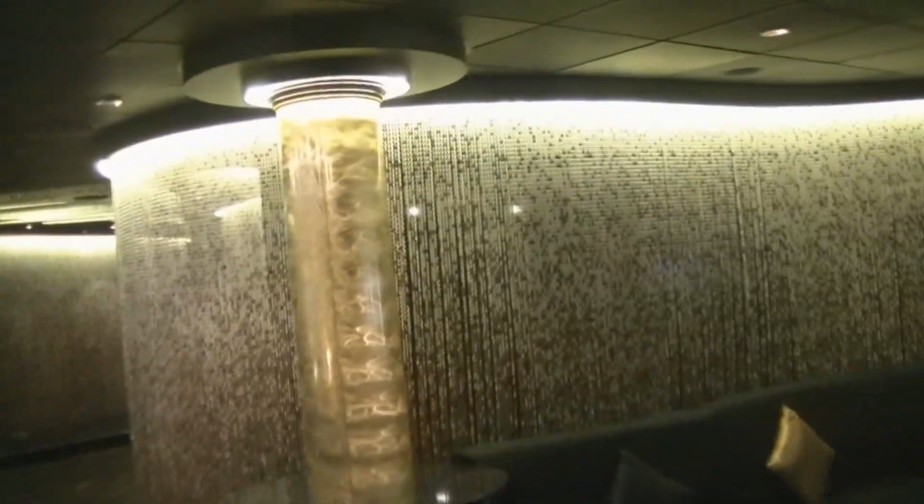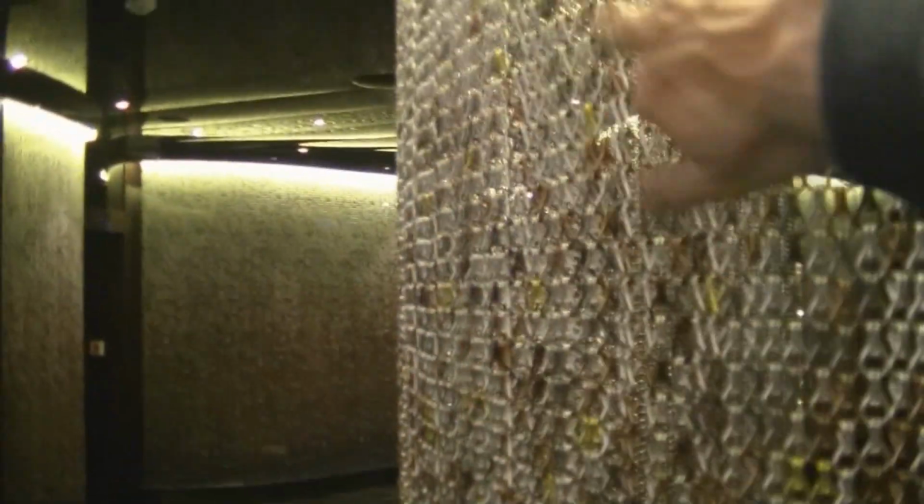I don't know whether these were here before. These sort of chain things going on all the way around, but very different. Anyway, I think we have now done deck 7, I believe we're at.